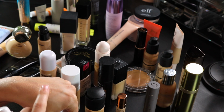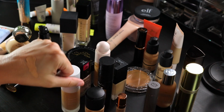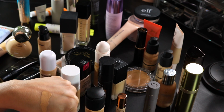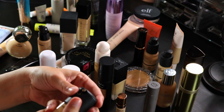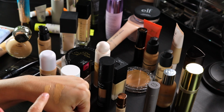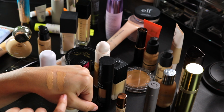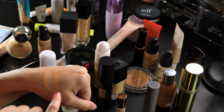You can see it's quite a bit deeper, especially than that water tone, although that's not really a fair comparison because the water tone is very light to begin with. But I'll just quickly compare that with, if I can find it, where is my MAC? Where is it? I have it, it's right here in front of me. So this is MAC NC20. So to show you, the foundation from Natasha Denona is a little bit on the deep side. This is more typically my shade. This one is Natasha Denona. But as we move into summer, this one works really well for me once I get a bit more sun on my skin. And it does blend out nicely.